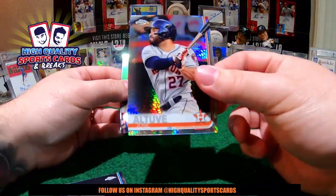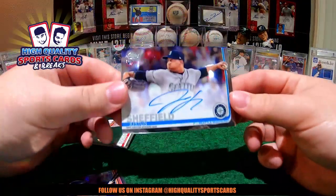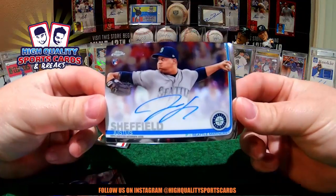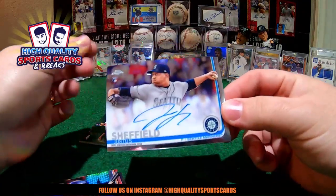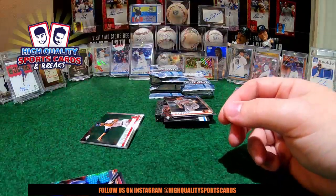Jamie Candelario, the refractor. Man, I don't know what you're talking about, Angel. I'm breaking. Jose Altuve, Prism, Houston. And we got Justin Sheffield, old card, outer rookie card for the Mariners. Cronie 17, buddy. There you go. Beautiful piece for you, buddy. Justin Sheffield, old card, outer for Seattle Mariners.